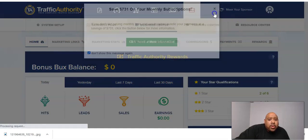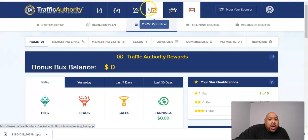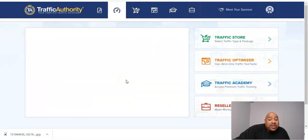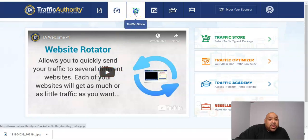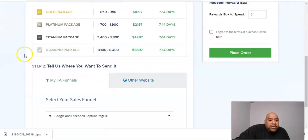Just real quick, what we're going to do right now is go into my dashboard. Actually, no, we're going to go into the traffic store. I apologize, guys, it's late over here. As you can see here, I'm positioned at Diamond.